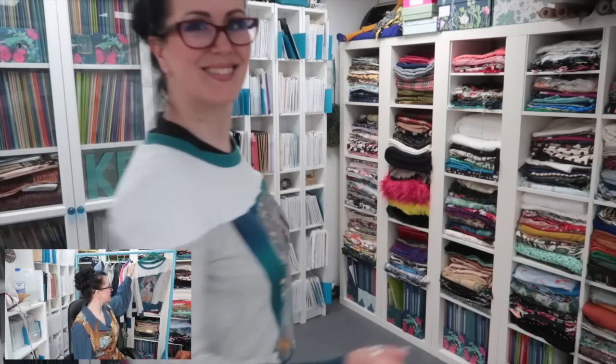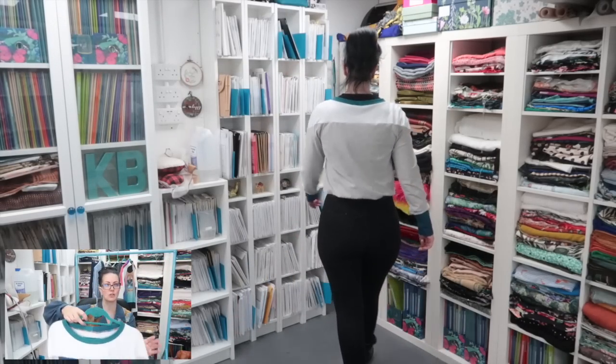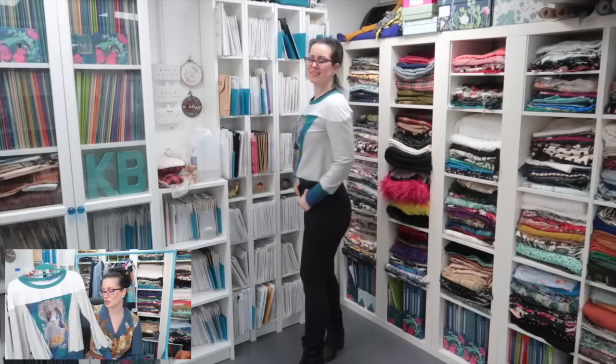So the first things that I got done were my Geeky jumpers, and I have done a video all about those if you want to see in more detail, so I'm going to very quickly go through them with you now. First is the Catrin jumper. I'm going to get this wrong. This is the Sue jumper from Shanklin patterns.